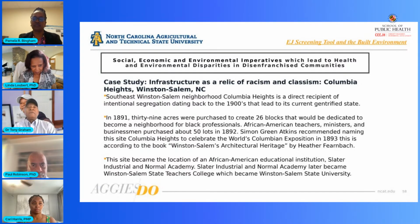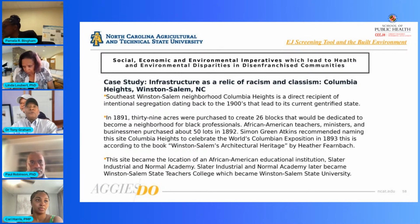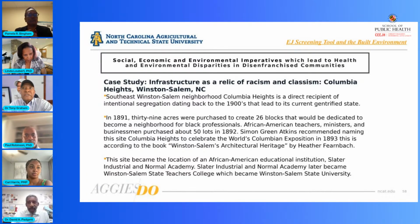And so here's an example of a small community in my neck of the woods called Columbia Heights. It was created back in the 1800s for the African Americans of the Winston-Salem area. And they carved out 26 blocks. They were bought by the residents there. And this site became known as the location of the African American educational institution, Slater Industrial and Normal Academy, which later became Winston-Salem State Teachers College, which later became Winston-Salem State University. And so here's an example of a sustainable community that was designed specifically to create an environment of success for the African Americans in this neck of the woods. Next slide, please.